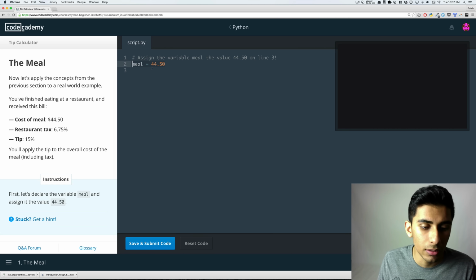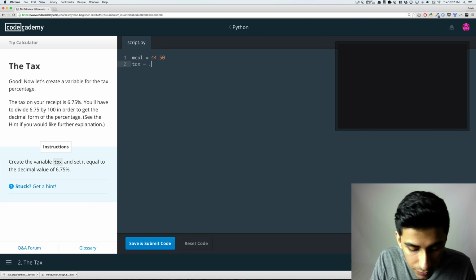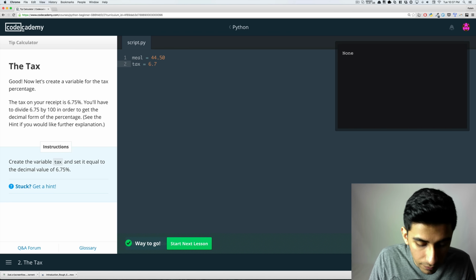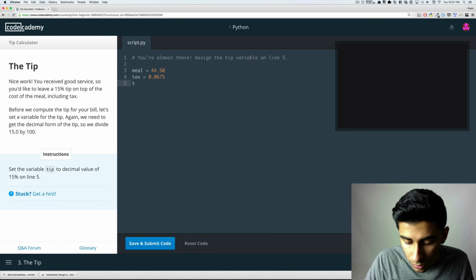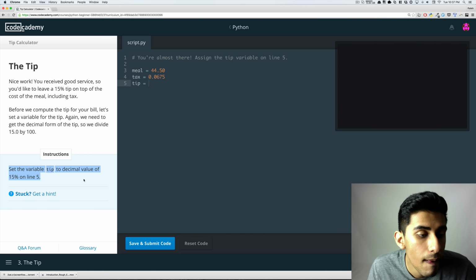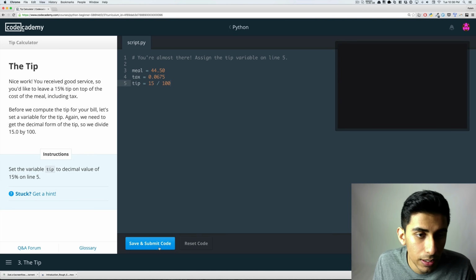Okay, so I have this meal, and those were all my instructions. Meal tax is equal to 6.75%. Another way to write 6.75% is 0.0675, because remember, 6.75% is really the same thing as 6.75 divided by 100. Okay, so if I run this code again, it's going to work. Assign the tip variable on line 5. Set the variable tip to the decimal value of 15% on line 5. Okay, so that's the decimal value of 15%. Wait.